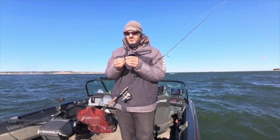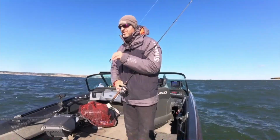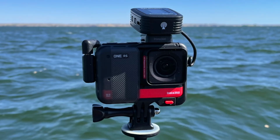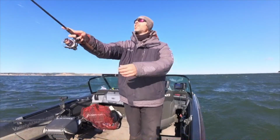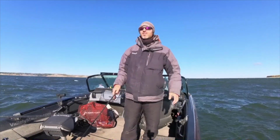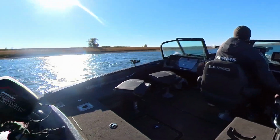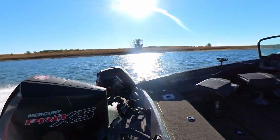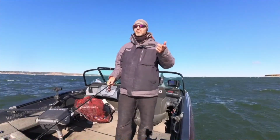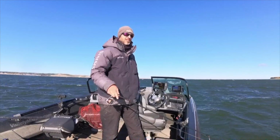I got a new camera, and that's mostly what I'm out here doing today. I got the Insta360 One RS, which gives me the ability of doing both regular shots like I'm doing right now, or swapping the lens out and doing this 360 stuff so you can film wherever, and it captures literally everything 360 degrees around you, and then you can pick the angle you want after the fact. I should be able to do some cool stuff with that.